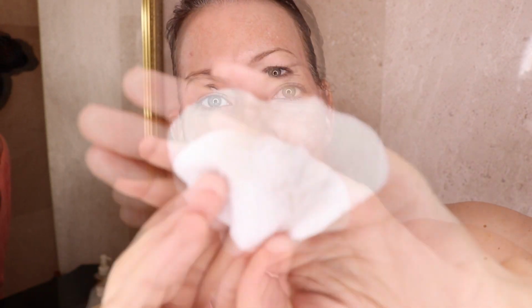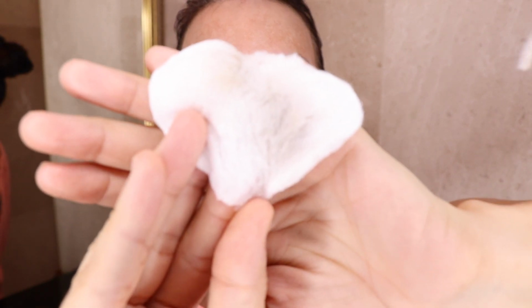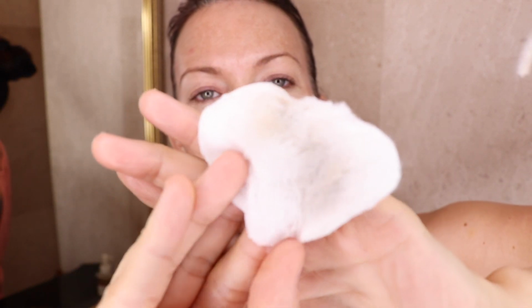And look, there's still something on the cotton pad. Now it's not really makeup. It's probably just this brown hair coloring stuff, the temporary hair coloring that I put on. I try to get it all off if I'm not washing my hair at night because I don't want to get it on my pillow. See, that's not my makeup. That's the temporary hair color.